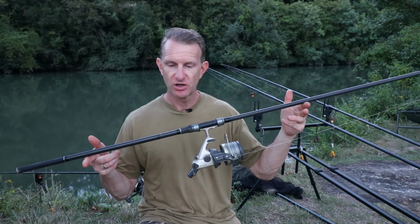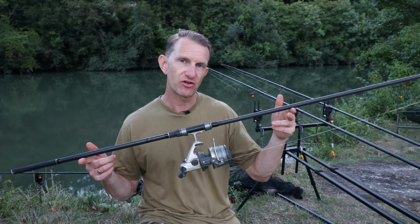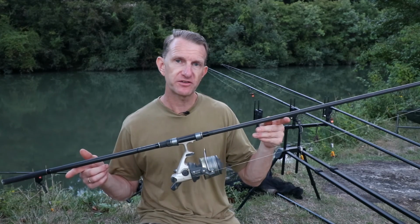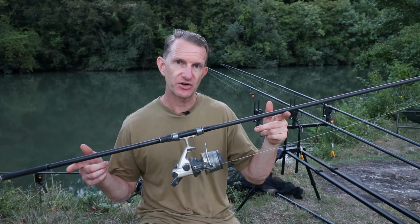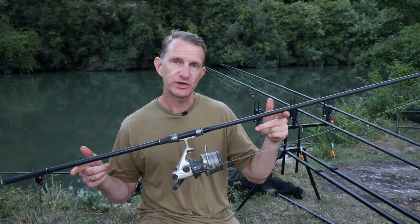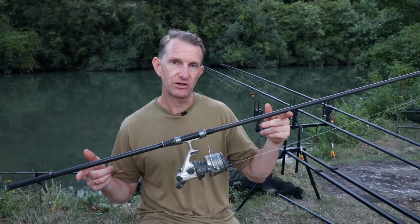I'm using quite a cheap rod. It's a Chub Outcast 3.5 pound test curve, 12-foot rod. Lovely through action on these rods though. When I'm fishing locked up with the braid on the far side, I don't feel I've got any problems with hook pulls. They're not a real tippy rod. They do bend all the way through to the butt. I really love these rods.